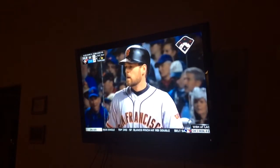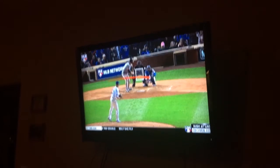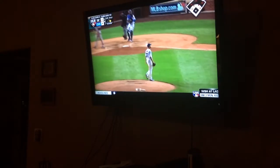They ended up pulling Hendricks out of the game because his forearm was badly hurt. So then they put in Travis Wood. Travis Wood throws the pitch. And it's strike three. Out of that inning. No damage done.